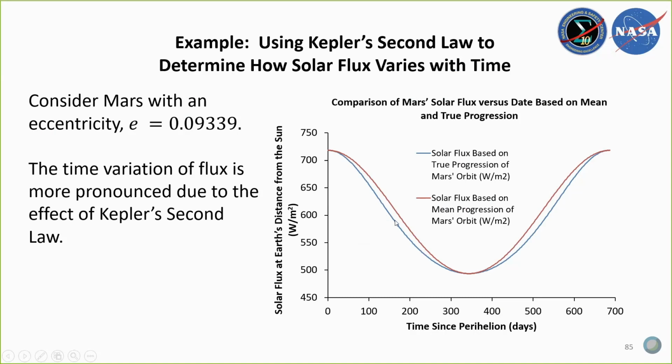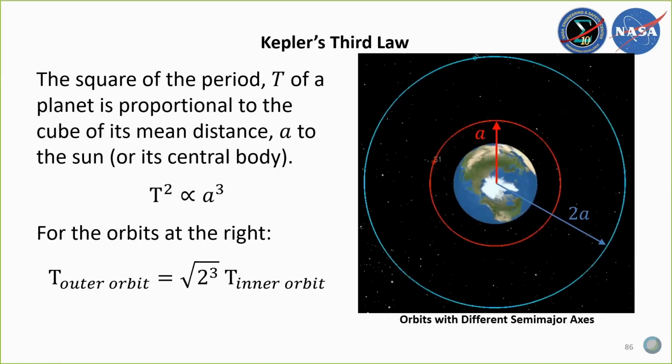So the point here is that the simple analysis doesn't always work for you. Make sure you understand what the implications are. If you were doing a thermal analysis on a spacecraft orbiting Mars, you probably want to understand, in this particular case, 600 watts per square meter versus 625 watts per square meter. That's not necessarily a trivial percentage difference. You might want to go that extra mile and make sure you have the actual distance from Mars on the particular date of interest to factor into your analysis. You can't always get away with the simplifying assumption.